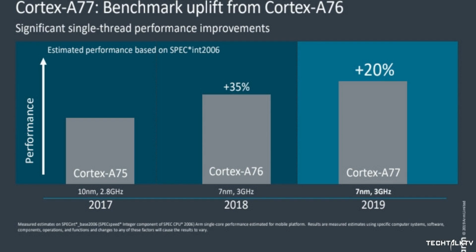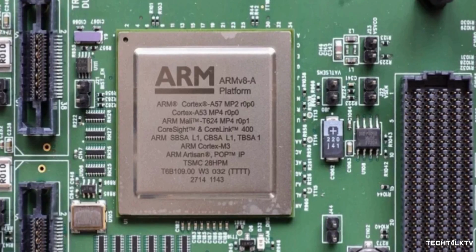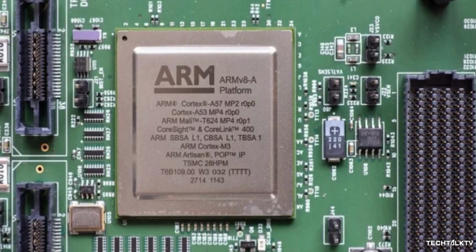That's just a guess, but thankfully Samsung is saying goodbye to the custom cores. Galaxy S11 is going to be the last Samsung flagship with custom Exynos cores. Going forward, they'll use ARM's architecture for their Exynos chipset.